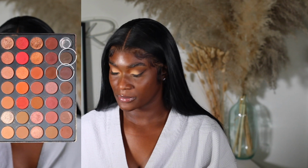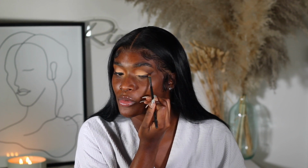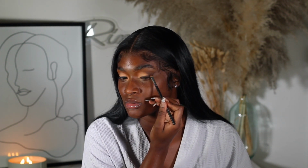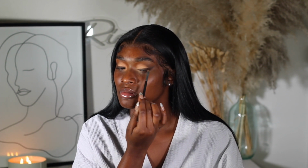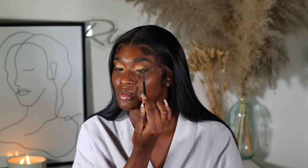And now I'm just going to pick up this black and brown from this palette, and I am going to use that to set this eyeliner in place while smoking it at the same time. So just watch what I'm doing, y'all, because I'm literally pressing the shadow in and then smoking it at the same time. Okay. Y'all see how it's giving me like that soft liner? In fact, not soft, because soft is definitely not the word, but it's given exactly what I wanted to do.